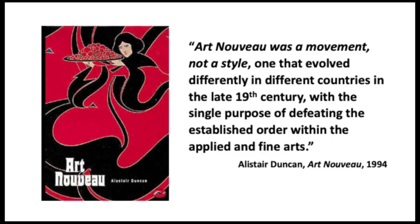Duncan also points out another objective of the Art Nouveau designers, and that was to eliminate this hierarchic distinction between the fine arts, painting and sculpture, and the applied or decorative arts like furniture and glass and textiles.